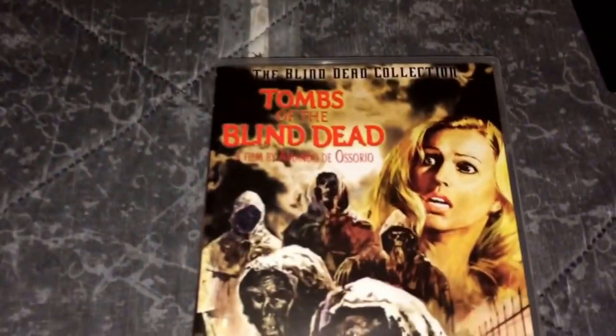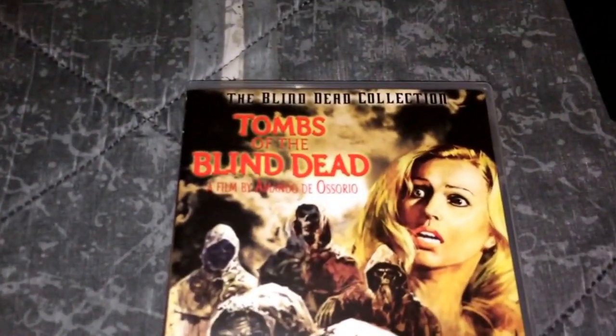And then I'll just show you guys what's on the inside here. It's just a sturdy coffin-sized box. It's made to look like a coffin. And then you have, in no particular order, I just grabbed these out. This is The Tombs of the Blind Dead.